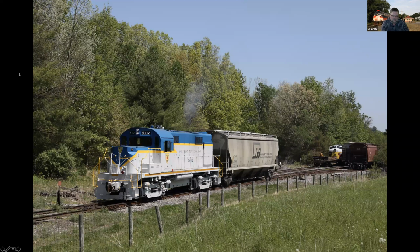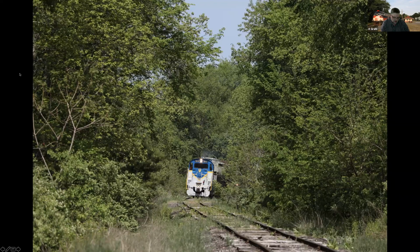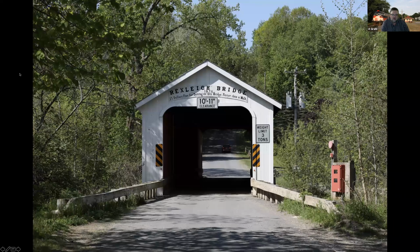But anyway, here's the Battenkill running south with this beautiful leased engine. Again, makes all the right noises. Nice and scenic up there. This is Rexley, nice Alco sneaking out from the foliage. Just over my left shoulder is the Rexley covered bridge from 1874.